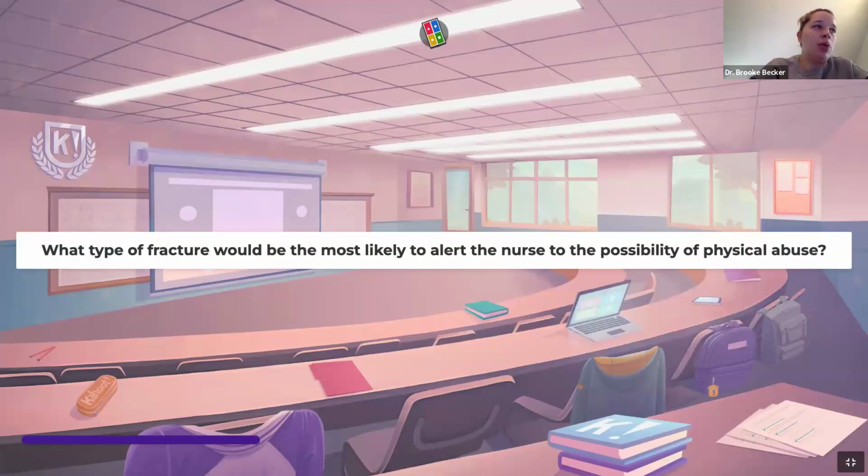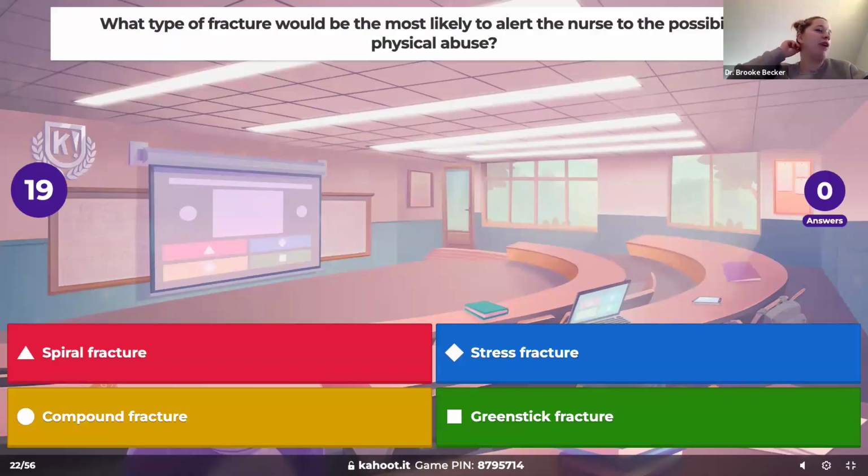Okay, what type of fracture would most likely alert the nurse to the possibility of physical abuse? Spiral fracture, a stress fracture, compound fracture, or green stick fracture?